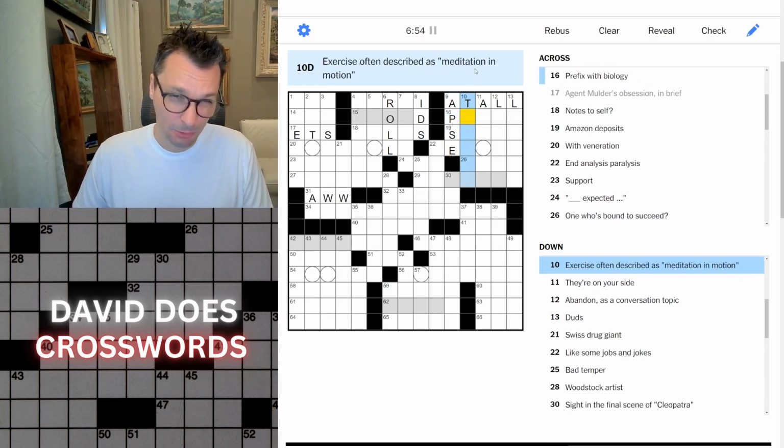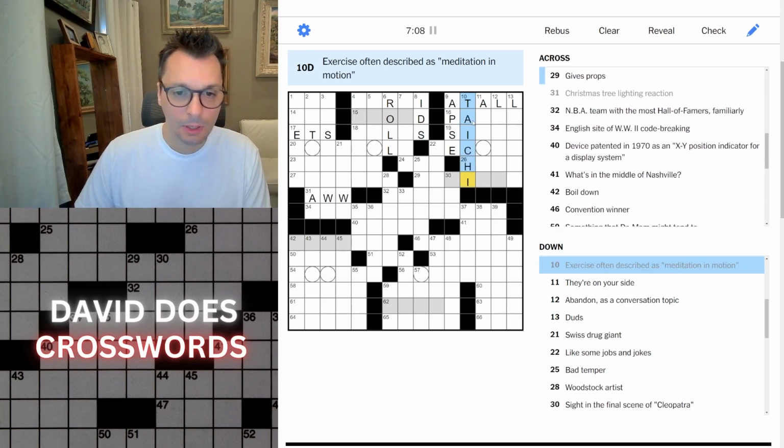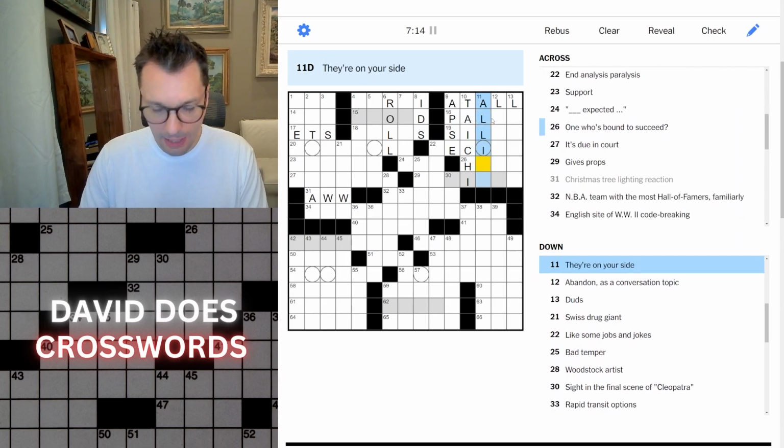Exercise often described as meditation in motion. Could this be Tai Bo? No, because it's too long. Exercise often described as meditation in motion. Tai Chi. That's probably what it is. And I think that's how you spell it. They're on your side. Could this be allies?